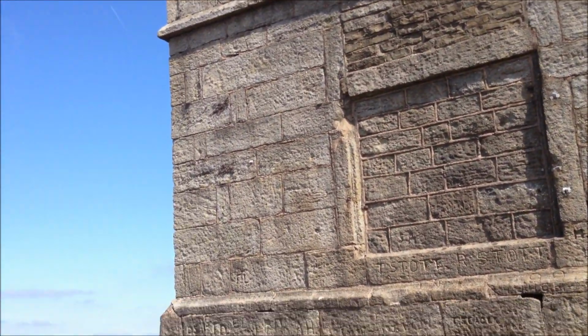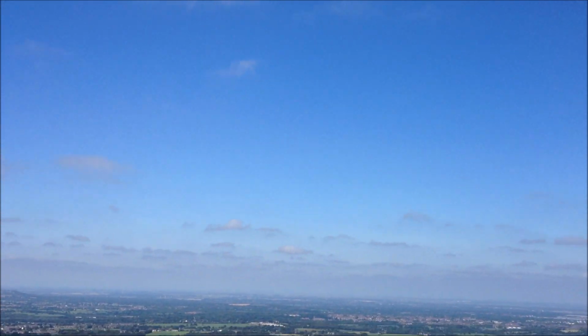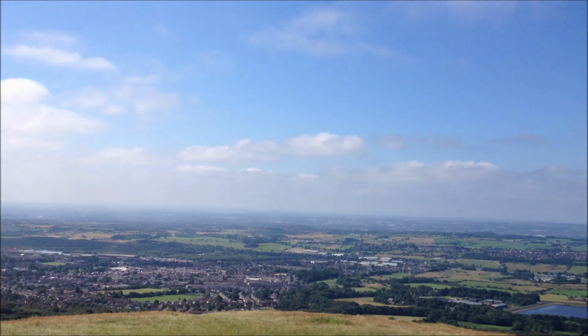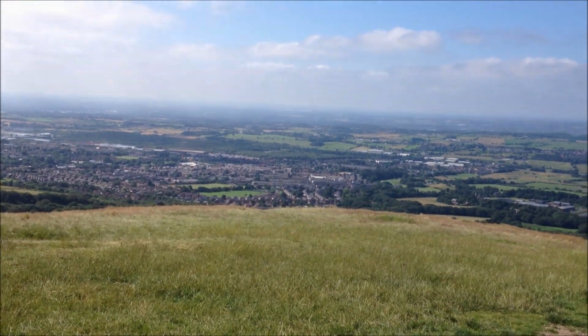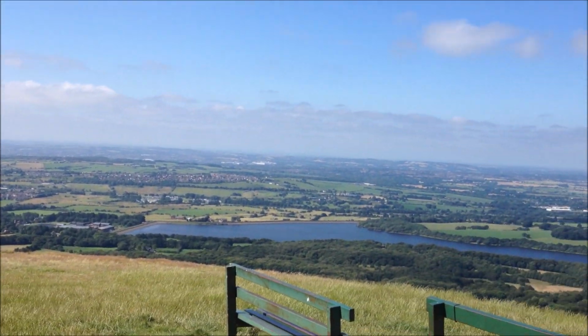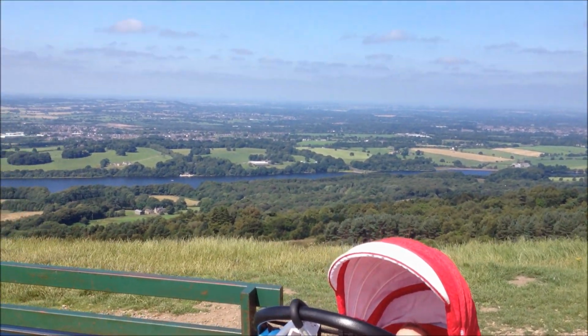Now, supposedly on that spot was a beacon back in the 1100s, and that warned against Scottish invaders. And I believe also there was a fire put here for the Spanish Armada, should that have ever happened. There have been beacons lit over there for the Silver Jubilee, Golden Jubilee and Diamond Jubilee apparently. Well, there we have it. Rivington Pike, lad, we made it.